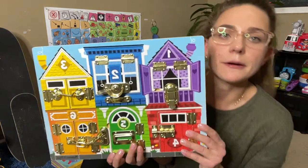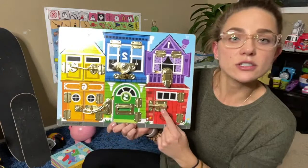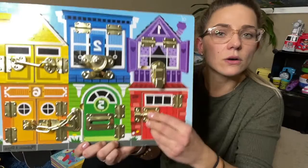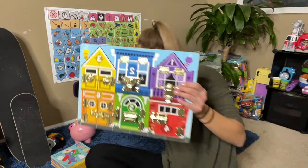There are houses. See, here are the houses. And there are some windows. And there are some doors. See? And there are locks or latches. Uh-oh. I can't open. They're locked. See? The latches are keeping them closed. We have to open them, and let's see what's inside. Hey, Teddy, which one should we open first? What do you guys think?